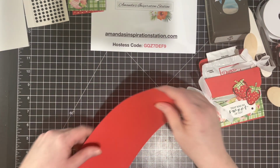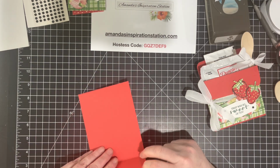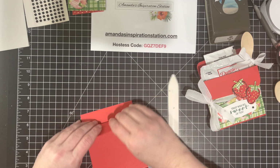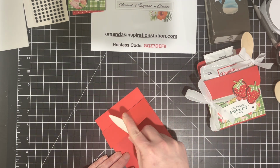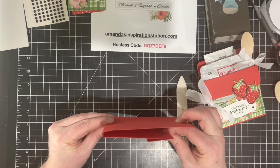All right, so we're going to get our bone folder out. And my spoon is not my bone folder because we do want to burnish in these little creases here. So we got that. And then with this one, we're going to fold it back because we want that to be like the edge. So we're going to fold that back just like that. It's going to look just like that.